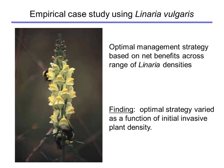What we wanted to do was solve the optimal management strategy, where you maximize your net benefits. We did so across a range of Linaria densities. If you go out in nature, you see different ranges of infestation, so what type of management strategy should you use depending on the level of infestation on your property? Our finding, and then I'll show you some figures, is that the optimal management strategy varied as a function of the amount of infestation you have.